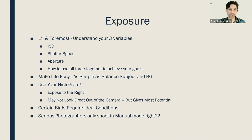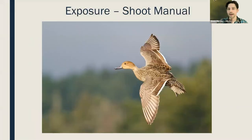I personally think you should shoot in whatever mode you're most comfortable in, whatever one yields the best results, whatever one you are able to control your camera more effectively. With that said, I do believe there are certain scenarios that it definitely makes sense to shoot manual in. So this is an example. This is a beautiful female northern pintail, again, at a local spot here in Victoria.